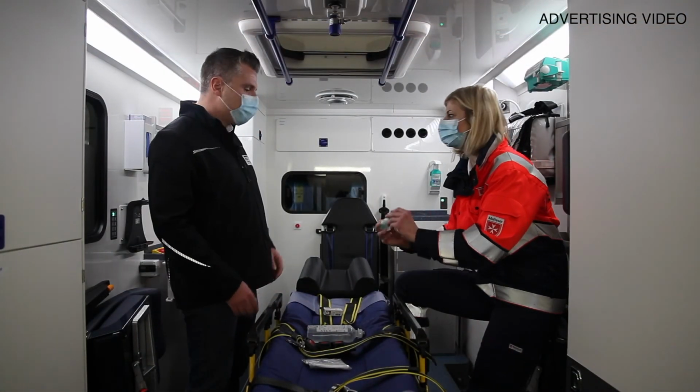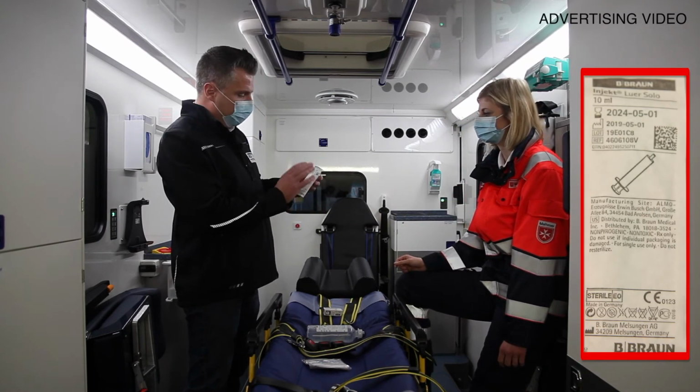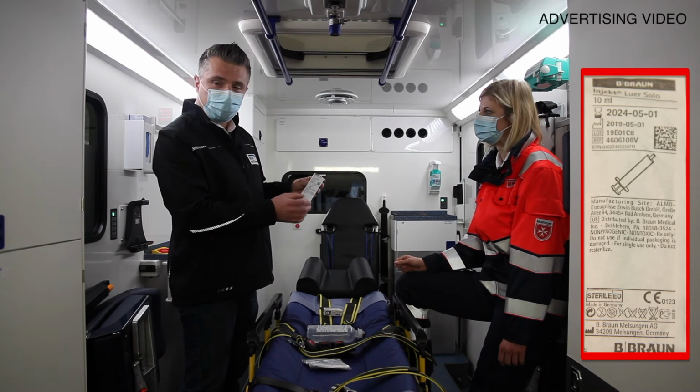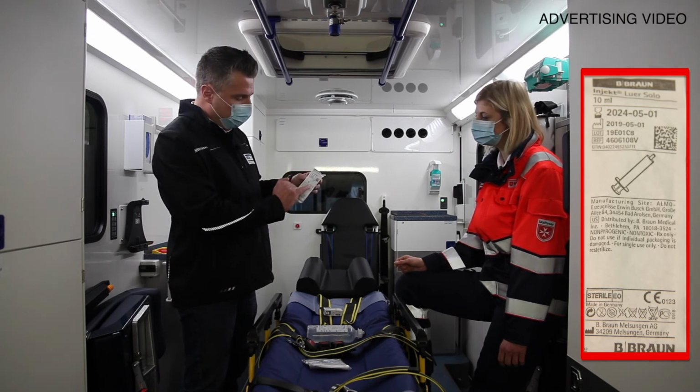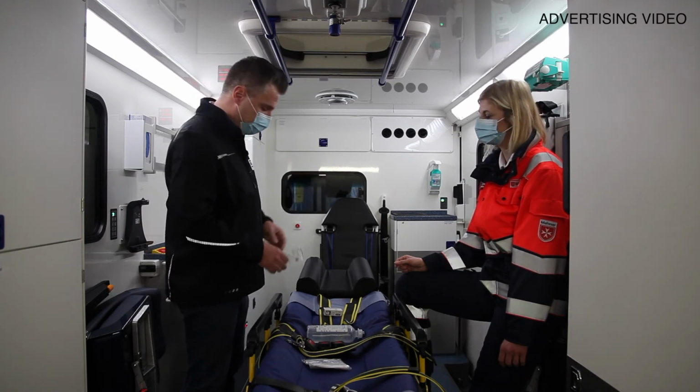The syringe for filling medications. Syringes have already been taken care of. The regulation has in fact already been implemented in their case. Here we have a depiction of a GS1 data matrix code referring to the alphanumeric characters and numbers. The provider is already way ahead of their time here.